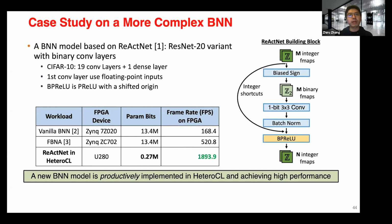This is a more complex BNN, which we recently implemented with HydroCL. This is done by an undergrad student. I just mentioned this new model called ReactNet, right? That student is able to design the whole thing in HydroCL. The reason that we are focusing on CIFAR-10 is, I already mentioned, most of the existing FPGA or ASIC BNN accelerators focus on CIFAR-10 since the previous BNN models are not that efficient. They cannot provide good accuracy on ImageNet. So that's why we are making this comparison.